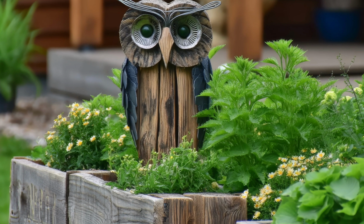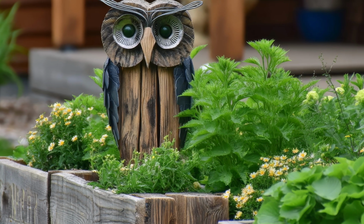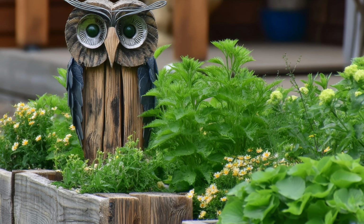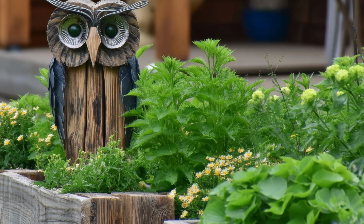In its simplicity and craftsmanship, this owl sculpture invites us to see the beauty in imperfection and to honor the resources we have, reimagining them into works of art that enrich our gardens and our lives.